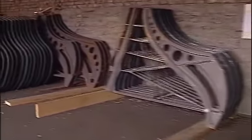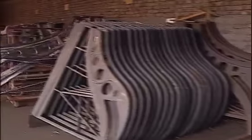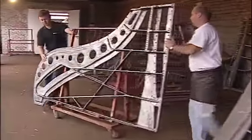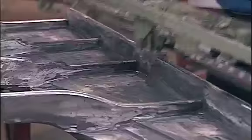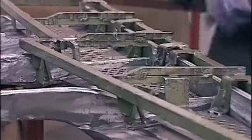The heavy cast iron frame, which must maintain the constant tension of the strings, is fitted individually and quite meticulously by hand. Each frame is subjected to hand sanding, drilling, and fine finishing with clear lacquer.